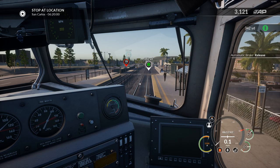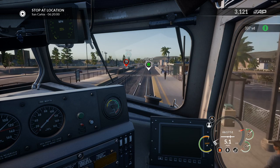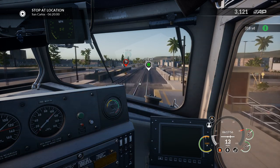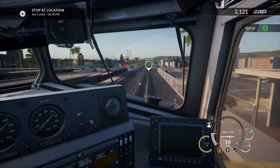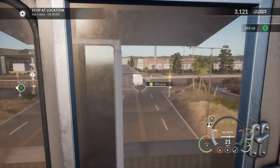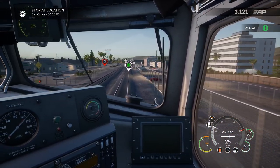So objective completed. San Carlos at 2020. We've only got 3 minutes. It's 2.9. We'll be a minute or so late, I suspect, based on current scheduling. But we're all good to go. So, yeah. Not a problem here. We're ahead of time on British rules. And I'm British, so we're following British rules. If the train gets there, that's a success.